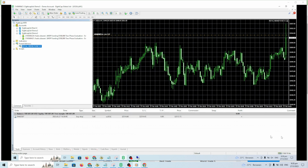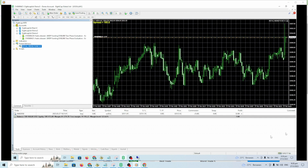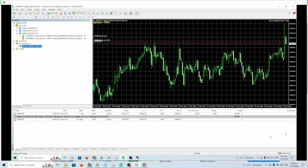It's normal when you use this EA, there are wins and losses. What our aim is, we win big to cover the losses. Because we use trailing stop and we hope there is a spike and we can get the high profit. That's the strategy of this EA actually.